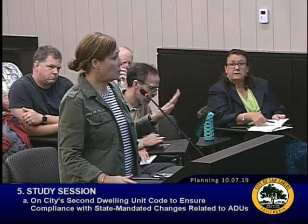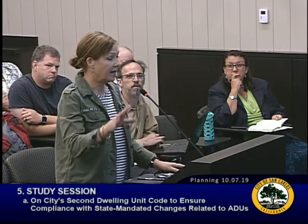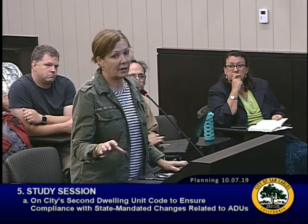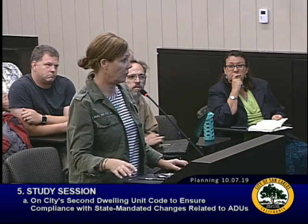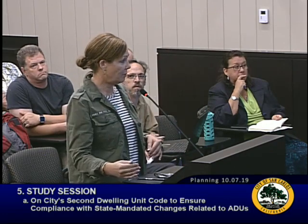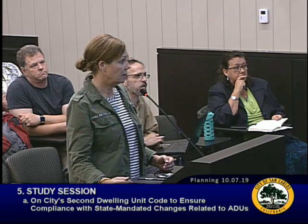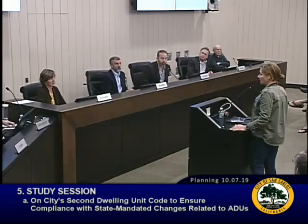It sounds like one of the requirements that you're going to make on top of what the state already requires is that if you convert an attached garage to an ADU, the only way you can do it is if you have off-street parking that meets the current parking standards. Is that correct? Which I believe would be 20 by 20.